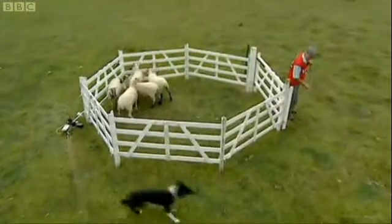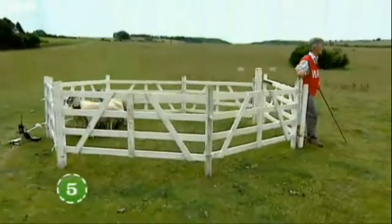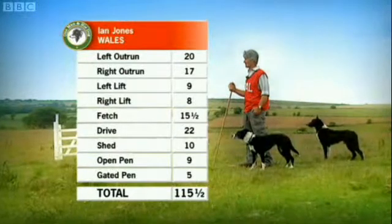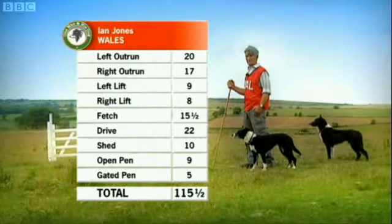Goodness me, what a round that was. Brilliant, brilliant. 5 given for the pen. Let's tot everything up. That's a total of 115 and a half. Well, I'm sure Ian wouldn't have predicted a finish like that, but let's see if he's still smiling.